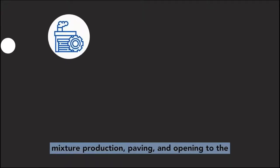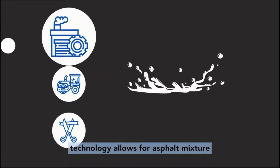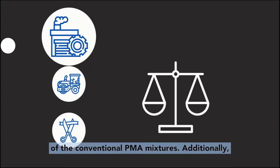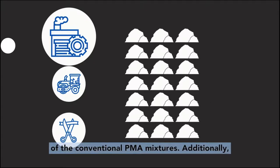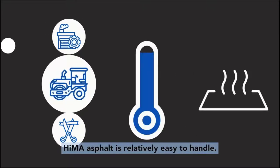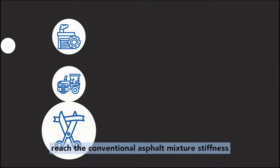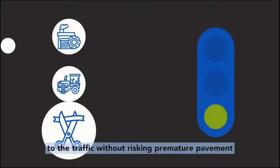Any comprehensive HiMA technology coverage requires addressing the aspects of asphalt mixture production, paving, and opening to the traffic. The low viscosity nature of the HiMA technology allows for asphalt mixture production process that is similar to that of the conventional PMA mixtures. Additionally, it is possible to produce HiMA mixtures with significant quantities of reclaimed asphalt. HiMA asphalt is relatively easy to handle. The conventional warm mix asphalt technologies can be used to further improve the mixture workability and reduce the production and paving temperatures. After placement and compaction, HiMA mixtures reach the conventional asphalt mixture stiffness at a relatively higher temperature. This characteristic may allow a faster opening to the traffic without risking premature pavement deformation.